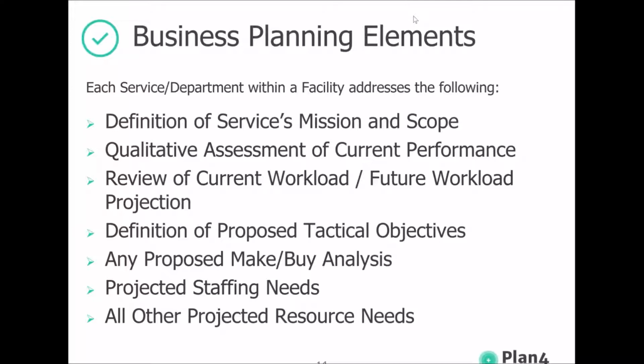So again, the questions we're challenging them to ask. Who are you? What is your scope and mission? How are you performing currently? Are you doing well? Where are you struggling? What are the opportunities that you'd like to take advantage of? And what are some of the threats that you might need to be wary of or planning against to prevent things from happening in the coming year, prevent negative outcomes? What does your workload look like? Where do you think that's going? Okay. And then what is it that you propose to prioritize at the service level? And then, of course, how does that drive what the facility is trying to accomplish?